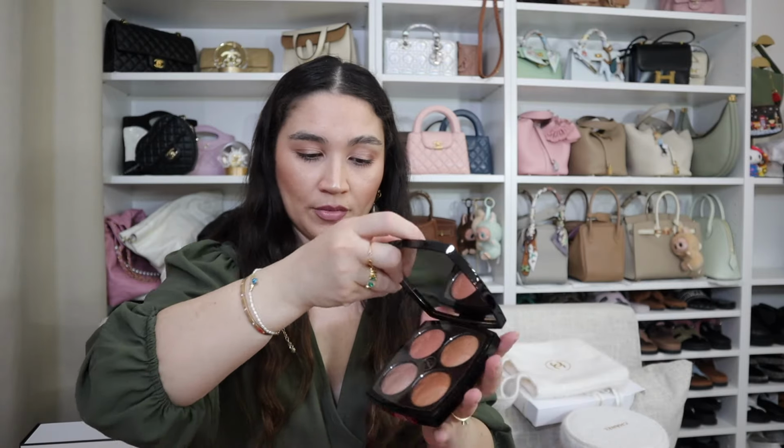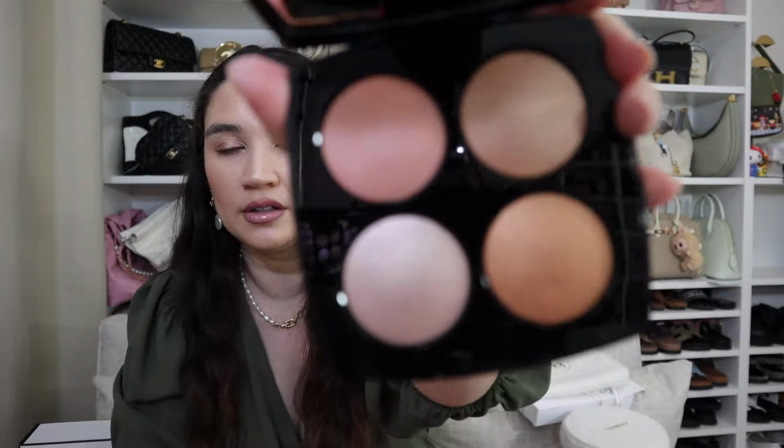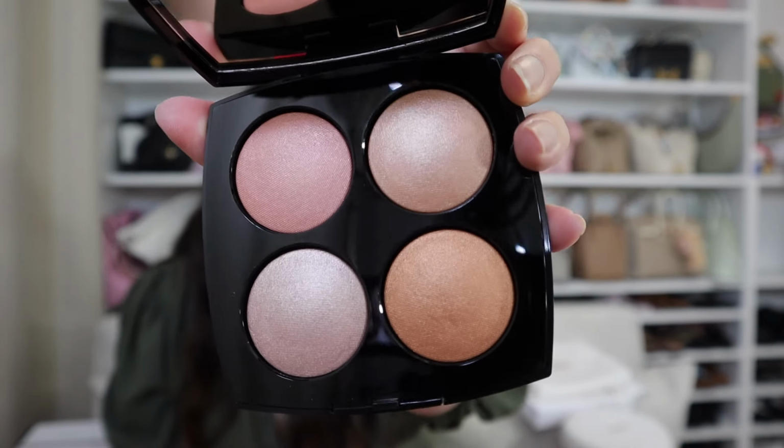This is the multi-use eyeshadow and highlighter palette that they launched. So it's a ginormous palette that you can use for your eyes or for your face as highlighter or blush, whatever you like. These shades all look like they're more so highlight or eyeshadow shades though. So that's it there. Very pretty, ginormous size.